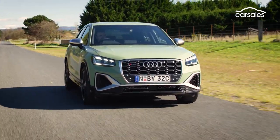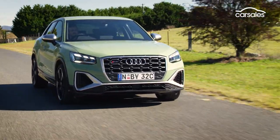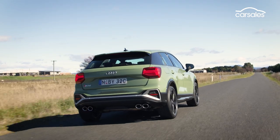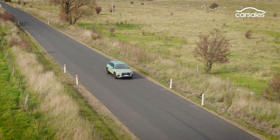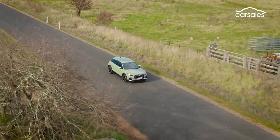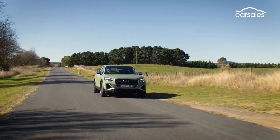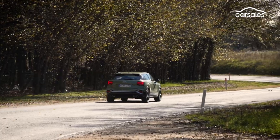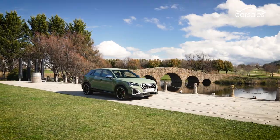This is such a lively and engaging small car to drive. Sure, it sits a bit higher in its stance than a hot hatch, but it's still zippy, cohesive and enjoyable. If I'm going to pick out some negatives, then tyre noise is one and a sharp edge to the ride is another. Overall, the SQ2 does what an Audi S model should, add some character to the base model without going nutty.